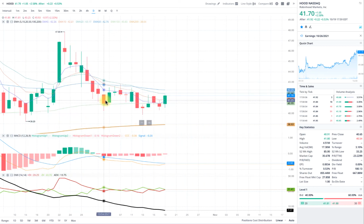So after having come down here, it looks like it's starting to maybe form a little bit of a divergence. We can see we had this low here, and now it looks like this is a higher low. So if this is a higher low, then we should expect a nice little follow through up here, maybe to $45. So I took a small position.